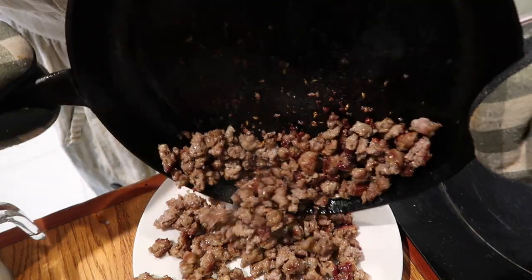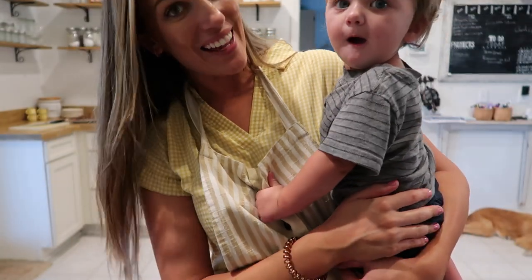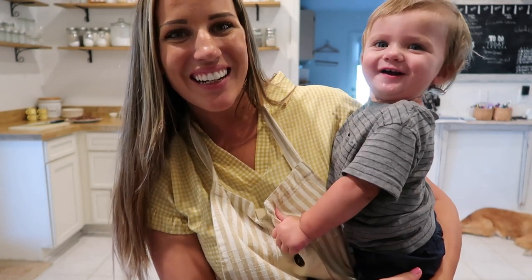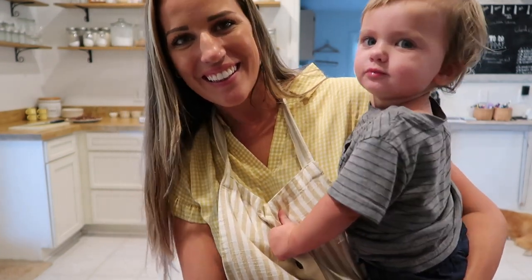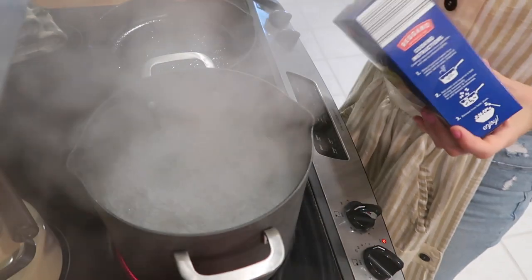It is so super easy. We're like literally almost done. And then of course I have my little helper here. This is Wilder. He's almost 1 year old. He'll be one next month. So I cannot believe how fast time flies.